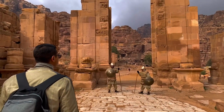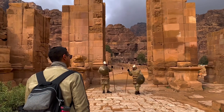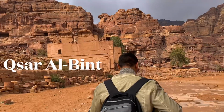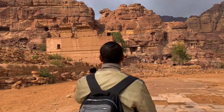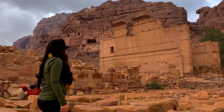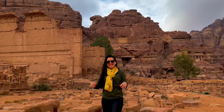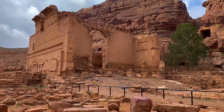Remember those intimidating Nabatean warriors? Well, they snuck up on us again. Qasr al-Bint is thought to be the largest place of worship in Petra. It's a perfect square, so the frequent earthquakes in the area impact it less, as the pressure is dispersed evenly on all four sides.